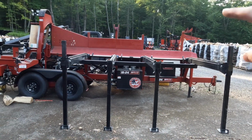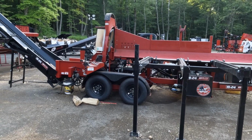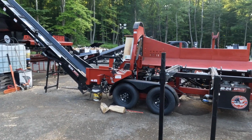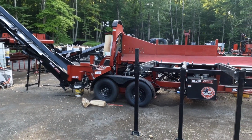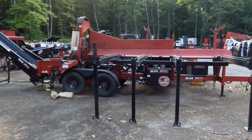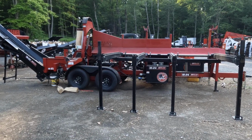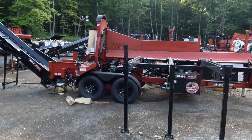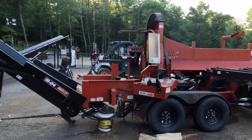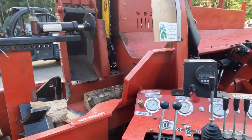So diesel motor, auto tensioner, positive log stop. We upgraded the fold over the top conveyor just like on the gas model, tandem axles, and then the extended frame, so everything from here forward comes standard. And I'll tell you about the new one that we have coming in a little bit later, maybe. We'll see how the video goes. But there's your teaser. And this is the 1824 diesel, and we also have the auto cycle on this one.